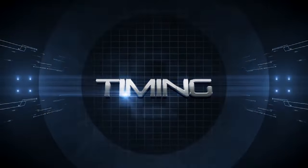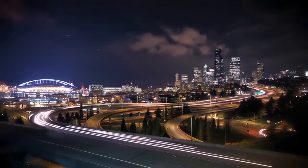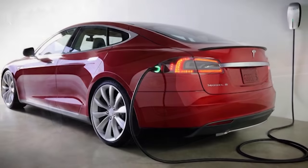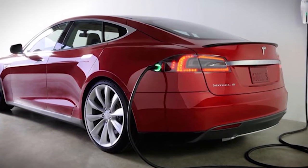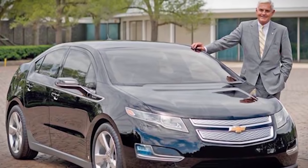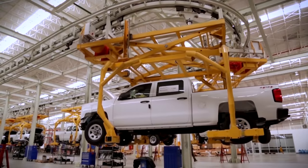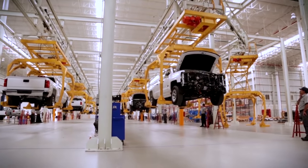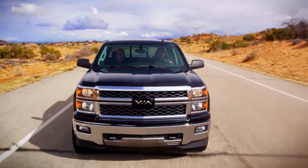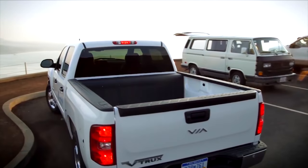The time is now for an evolutionary leap ahead in transportation. Tesla's stellar rise to success has demonstrated the electric vehicle's superior performance and market readiness. The Chevy Volt has demonstrated that extended range technology will drive mainstream adoption. VIA Motors has the right technology at the right time for the right market with the highest economic return. Why should we wait decades for the dream of clean electric transportation?